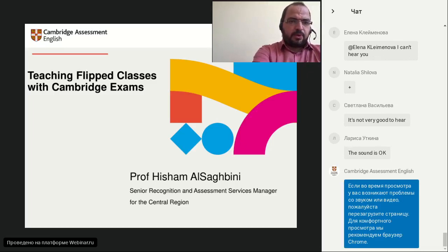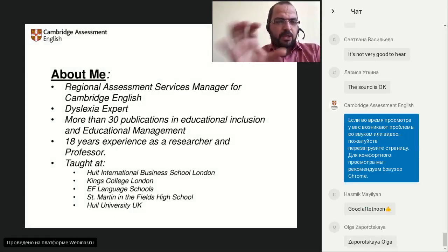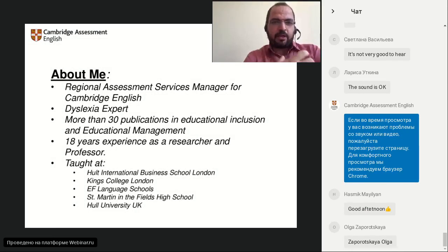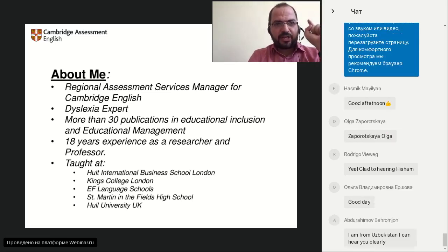At the beginning, a little bit about my background. My background is mainly in educational inclusion. So one of my main interests really lies in how we can incorporate everybody in the learning process. How can we make sure that learning is actually taking place? How can we make sure that everybody in our classes is actually equally benefiting?